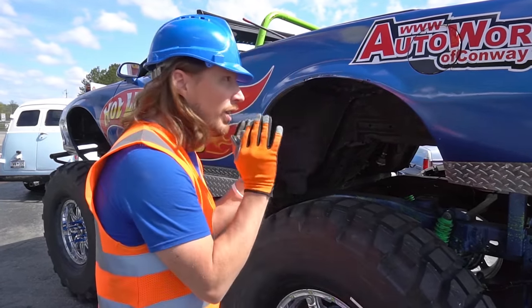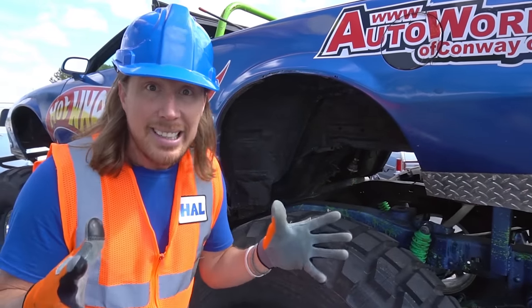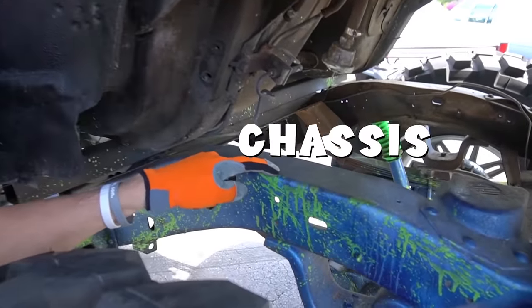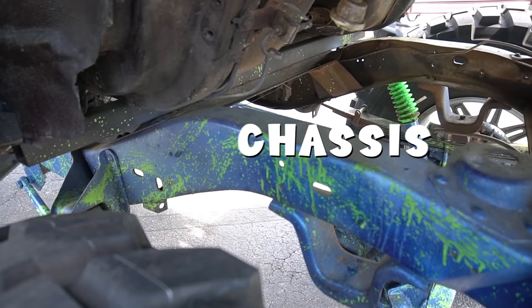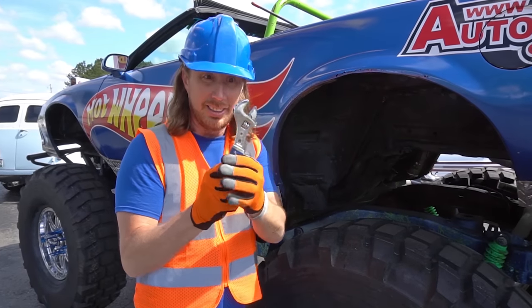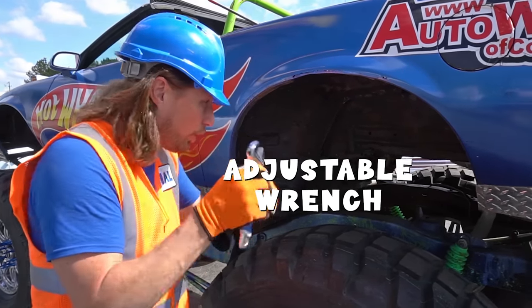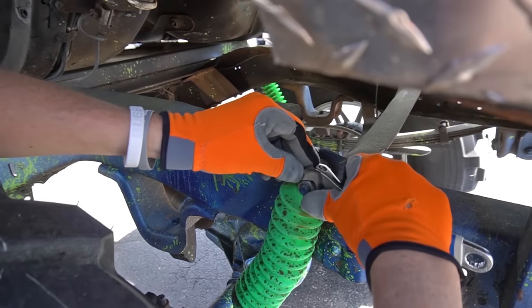Now, one of the first things we gotta do is check all of the bolts on the chassis. With every single monster truck or monster vehicle, they have a chassis that holds everything together. And look, this is it right here. This one's blue, and it's got splatters of green paint all over the place. So we gotta check some bolts on it. We've gotta get a really cool tool. Look, it's an adjustable wrench. All right, cool. This one right here we really need to check. Make sure it's nice and snug.